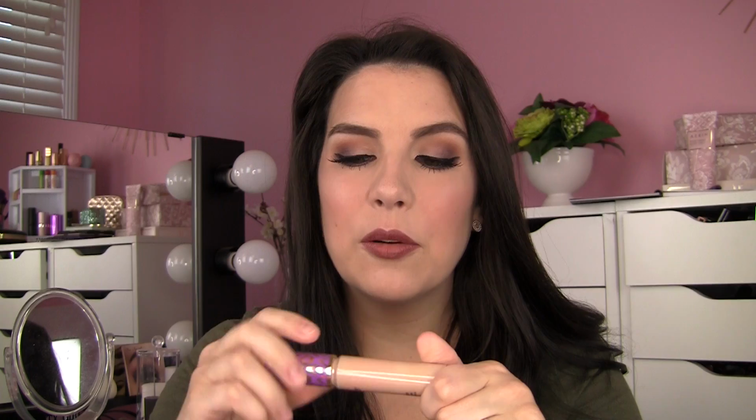A lot of liquidy, you know, doe foot applicator concealers just do not do the job on their own, but this one does. And I was asked if I had a dupe for this. I really don't yet. This one has definitely changed the game. It's raised the bar, I think, for a lot of concealers of this kind, and it's not just because it's such good coverage, but it's that it wears so flawlessly throughout the day. Even if you do set it with a little powder, it still just looks so fresh on the under eye area.